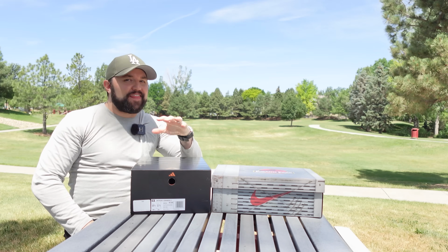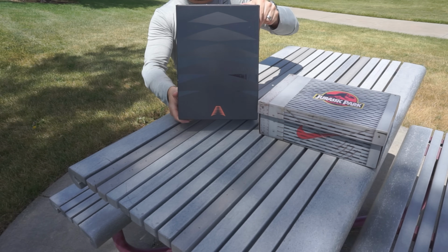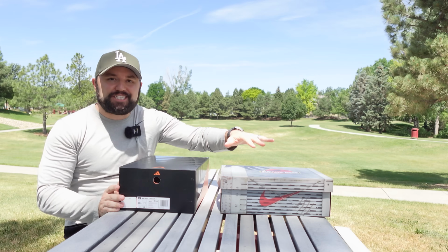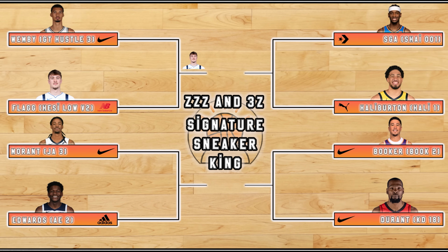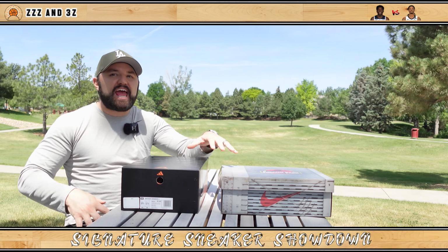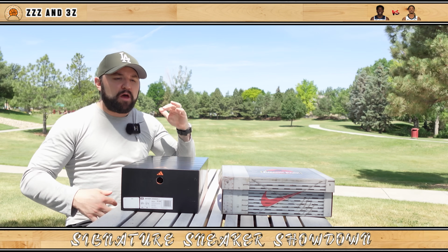This is the one that I've been most excited about. Defending champ, the Anthony Edwards 2 against the Ja Morants. Wow. This is like when the NBA playoff bracket comes out, two titans are about to clash. This is an NBA Finals type signature sneaker showdown matchup.